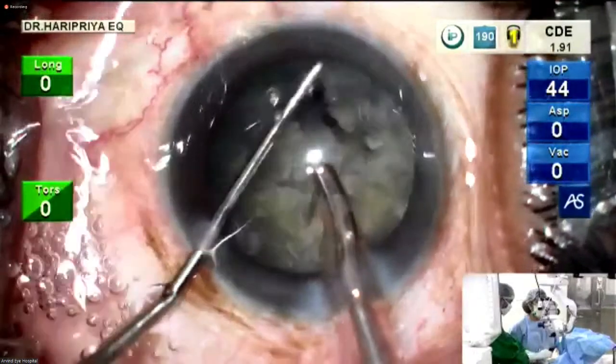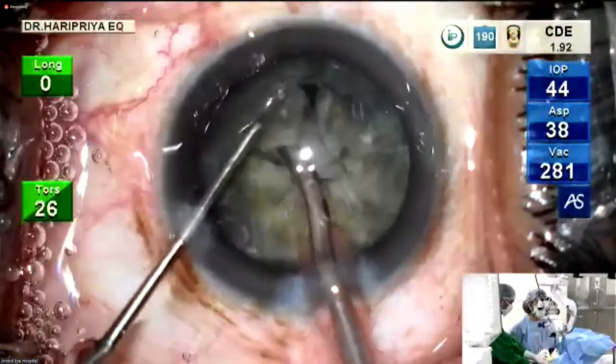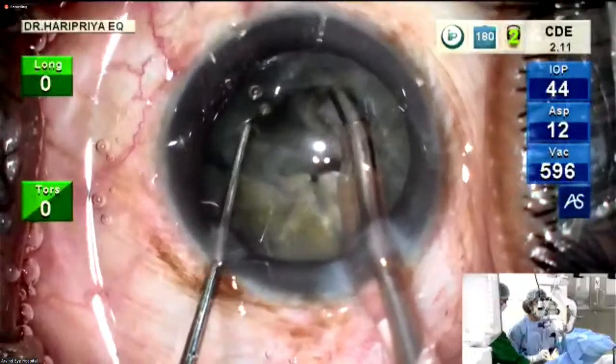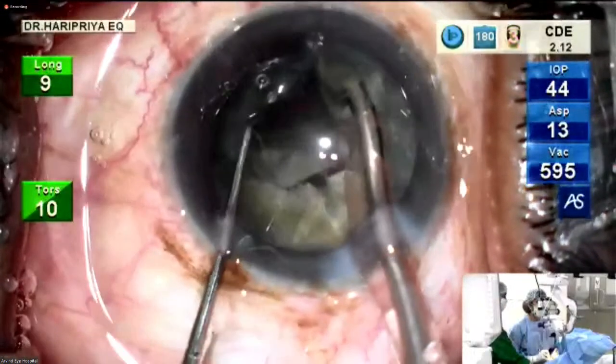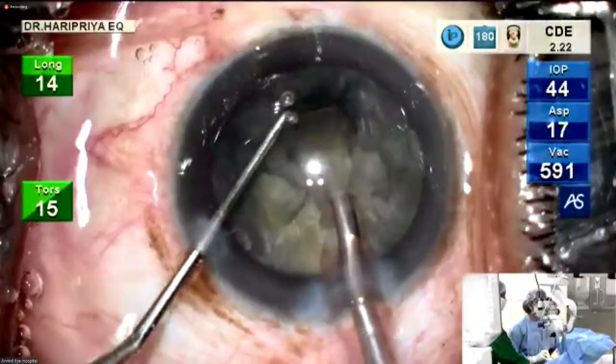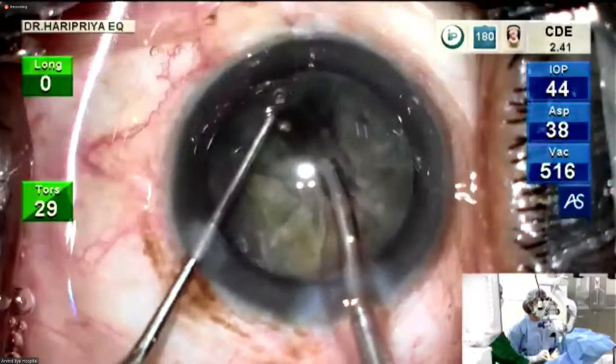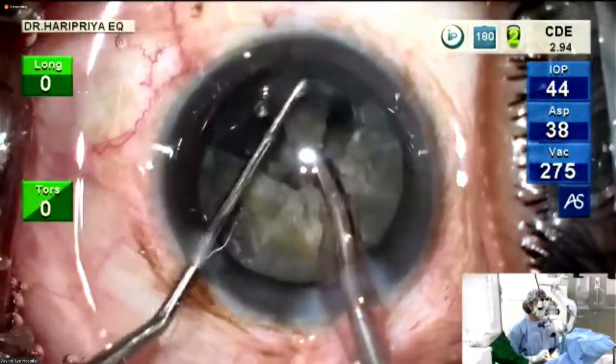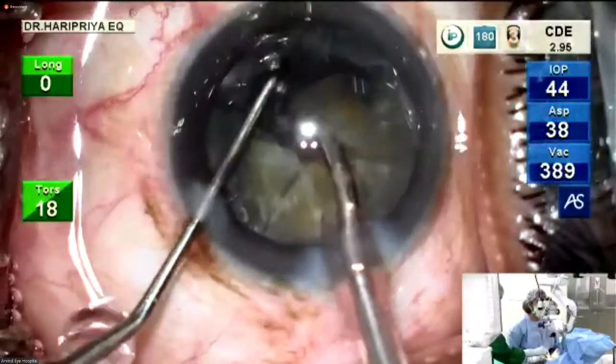Aurolab also makes Aurocoat Plus with chondroitin sulfate. So any viscoelastic which has chondroitin sulfate will help to have a clearer cornea. And then once the pieces are broken, emulsification happens at a deeper plane. So again, if you see, I'm using a higher power of 75 here.